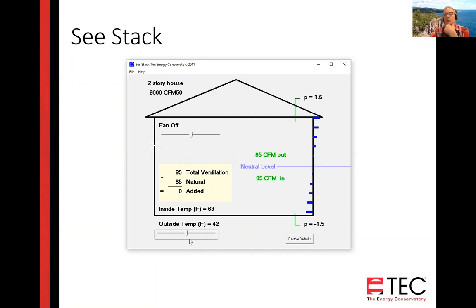Okay, so that's how you control indoor and outdoor temperature, and the air tightness of the house. Let me also show you that when it's cold outside, the air inside the house is less dense, it's buoyant, it wants to float up. And that causes a positive pressure at the top of the house. So the house tends to leak out at the top and leak in at the bottom. So it's almost like it's sucking in at the bottom and blowing out at the top because of the buoyancy.